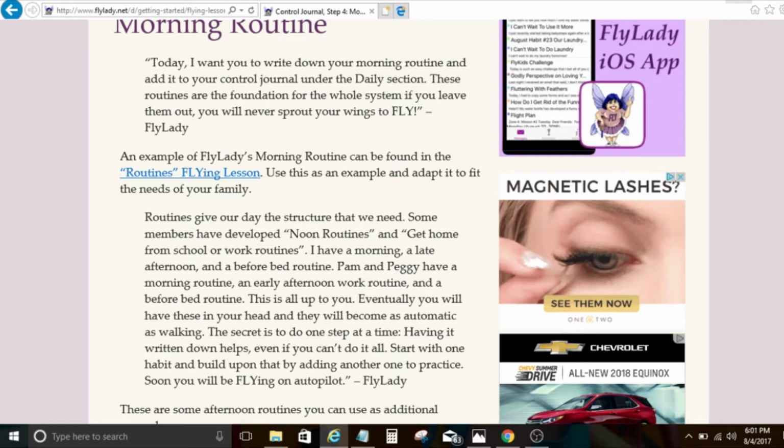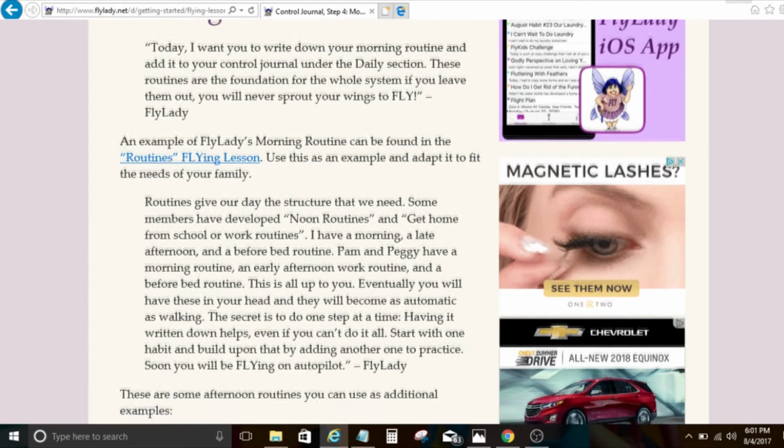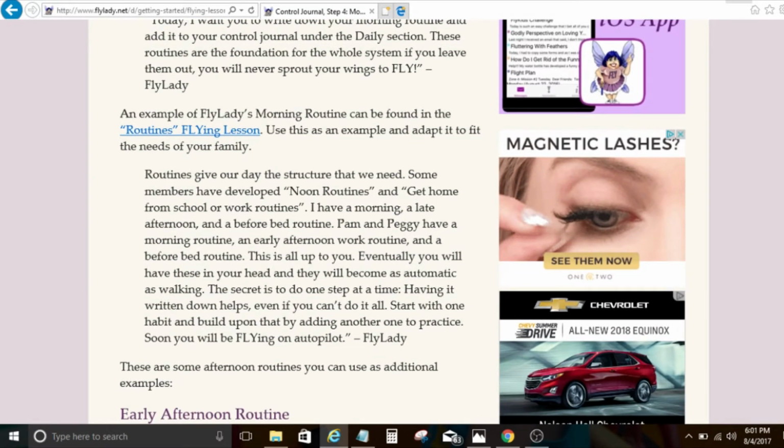Routines give our day the structure that we need. Some members have developed noon routines, get home from school or work routines. I have a morning, a late afternoon, and a before bed routine. Pam and Peggy have a morning routine, an early afternoon work routine, and a before bed routine. This is all up to you.